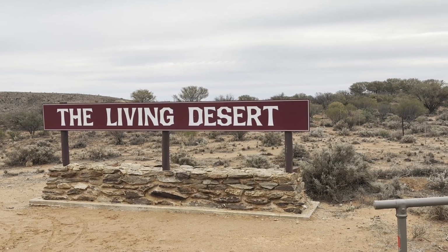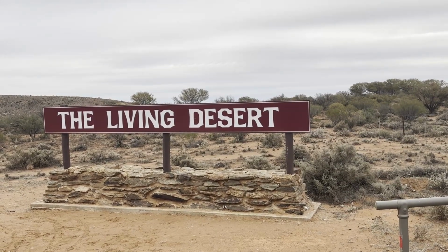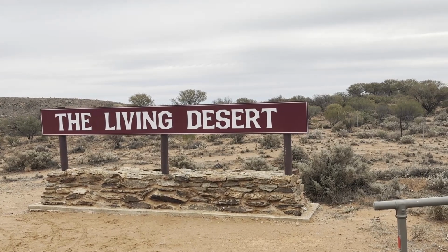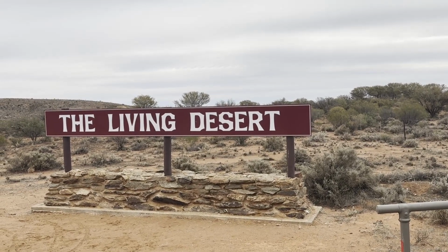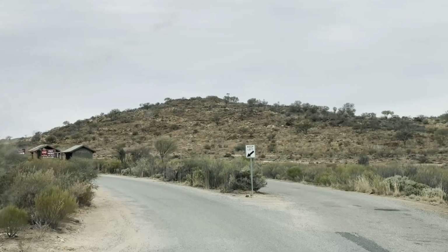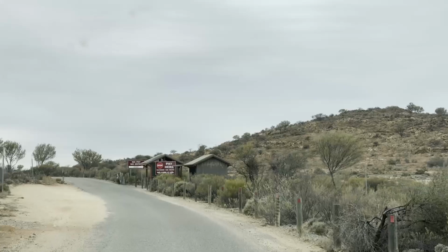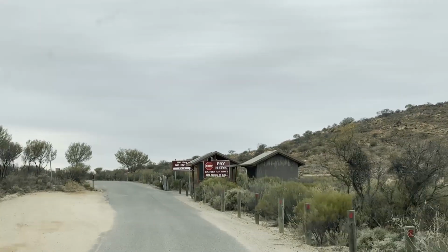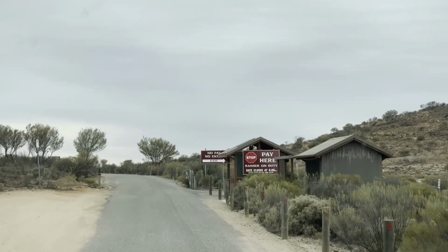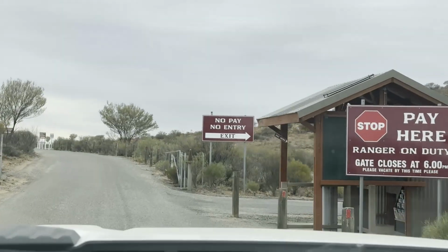The Living Desert is a stunning reserve located just 12 kilometres from Broken Hill. Set among the barrier ranges, it features the famous Sculpture Symposium, which is 12 sandstone artworks created by international artists. It's got walking trails with plenty of panoramic views, and there's native wildlife around, and it's a must visit for nature lovers and art enthusiasts alike.